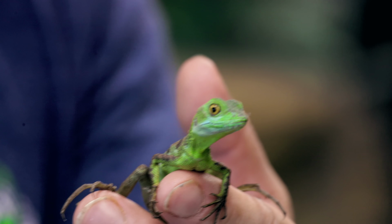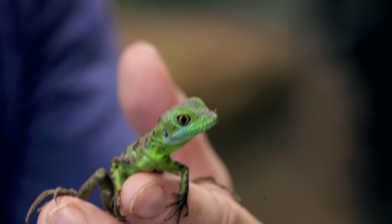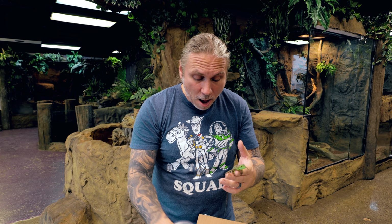Of course, the boys have that big sail, right? They get that huge sail that looks so prehistoric and so amazing. They also go through that ontogenetic change as well, where they're going to be bright green with some white blotching on them. Oh my god, these guys are so absolutely incredible. So I couldn't be more excited.